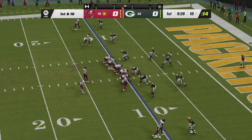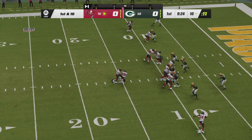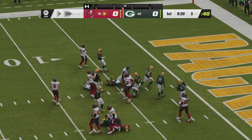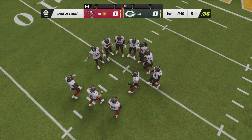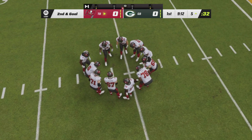First and goal, a chance for an early statement here on the road. Now the first carry for Chase Edmonds. And he gets halfway home from the 10 to the 5 on a pickup of 5. So that run gets him about halfway home. Yes, now 2nd and goal.